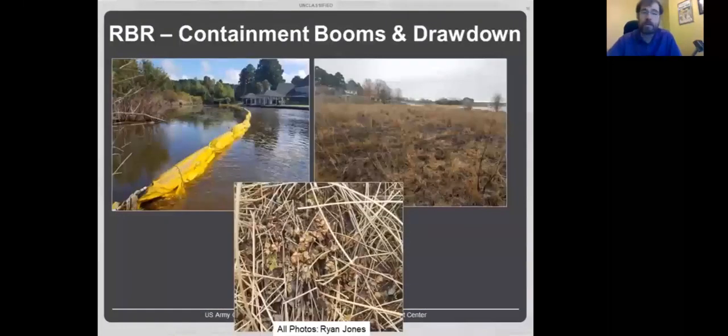And they started off right away trying to put the booms out and keeping the Salvinia where it's at, keeping it minimal. We even see places where the boaters are spreading it. So keeping it contained and isolated was a big challenge. And then they started the drawdown process of removing the water and isolating it and keeping it stuck in certain spots so they can manage it better.